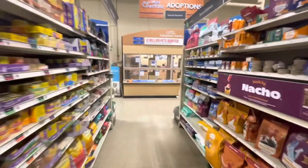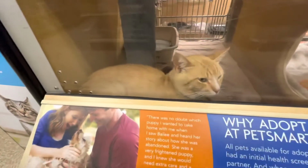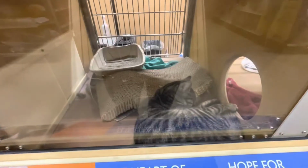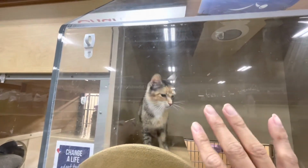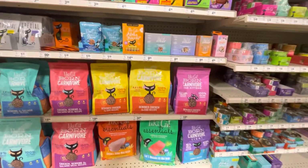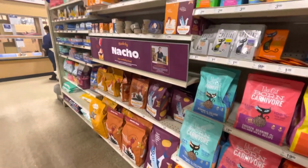So yeah, shopping. Look at the cats. Hi, look at this one. Oh, look at her. If you want to adopt her, $40. Or her. This one is cute. Oh, she's a baby. So that one is $34. $27, $46.